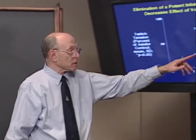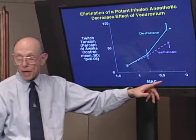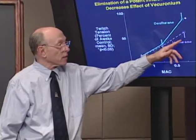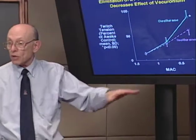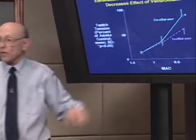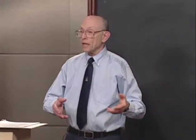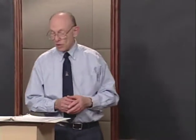And we get reversal of the depression of the twitch. Go to an even lower level, 1/4 MAC with nitrous, 1/4 MAC, and you get a further reversal of the effect of the muscle relaxant. Again, the muscle relaxant level hasn't changed. What's changed is the anesthetic level. So we have increased the safety by reversing some of the effect of the muscle relaxant. And that's what happens when you eliminate the anesthetic on recovery from anesthesia. So it enhances the safety of the delivery of anesthesia. And we can show that in one of the OR scenes.